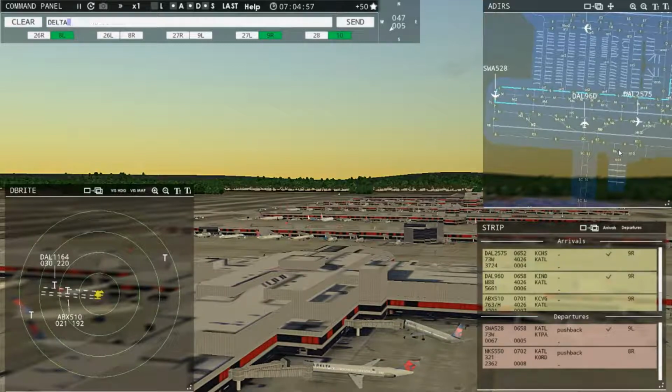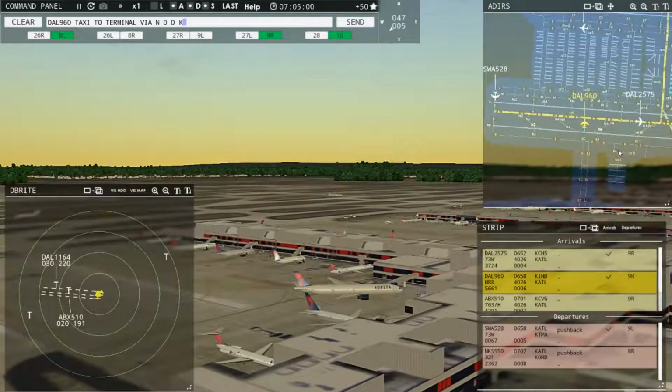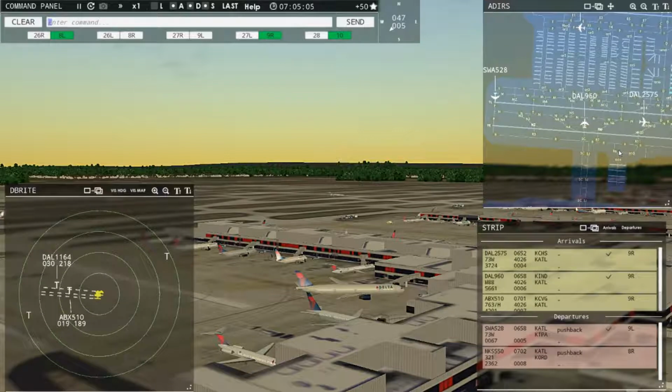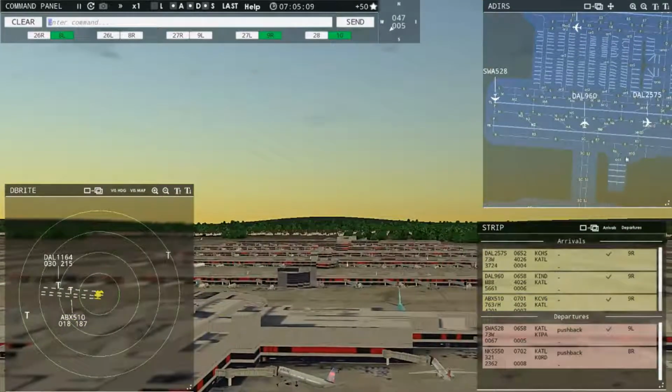Delta 960, taxi to terminal via November, Delta, Kilo, Lima. Taxi to terminal via November, Delta, Kilo, Lima, Delta 960. ABX Air 510, runway 9 right, clear to land. Runway 9 right, clear to land, ABX Air 510.